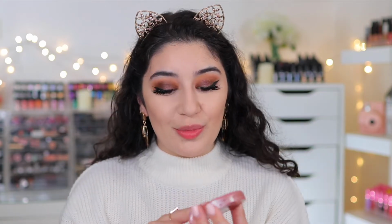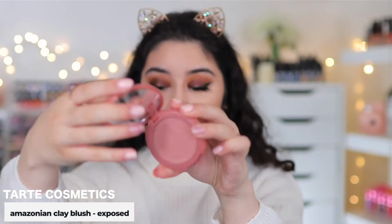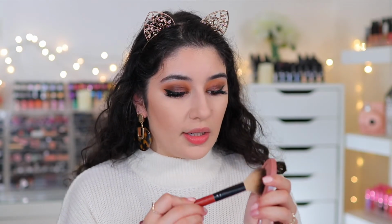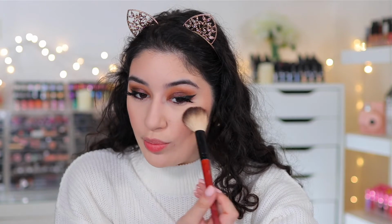So now for my blush, I'm going in with the Tarte Exposed blusher, which looks like this. It's a nice neutral pink, but it's very light, so it's not going to look too pink. I'm just going to apply a nice generous amount of this to the apples and work my way back. And then this side, how pretty is that blush color? I absolutely love it because it's not too pink. It's definitely a nice neutral pink tone. You could do a peachy blush, that would be really nice.